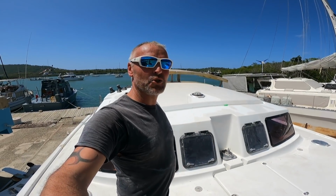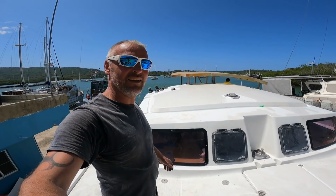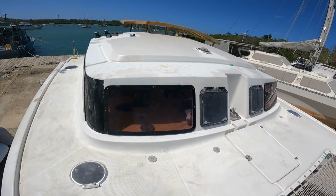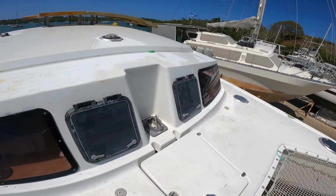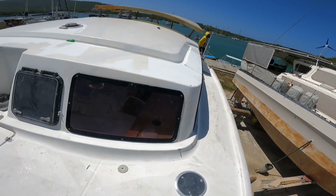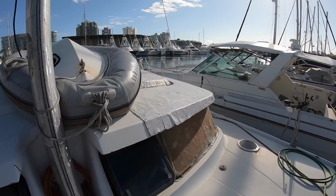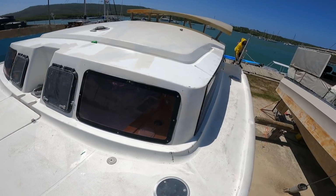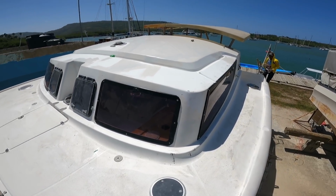Okay guys, so super happy day, super exciting. Windows are in. As you can see, we've done the video and stuff, but anyway, I thought you'd do a little walk around here. But yeah, you remember back how this used to be? There was no part of the cabin top, no windows. We are super excited, super happy.